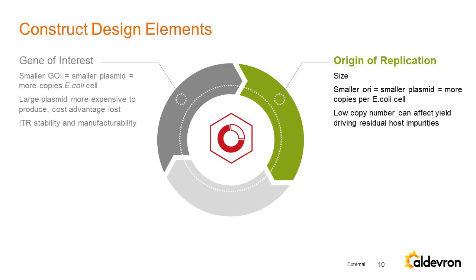So the main takeaway here is that a more effective origin of replication will enable scalability of the plasmid manufacturing process. And it becomes really critical when looking at expanding to larger patient populations as you progress through the clinical development pathway, as well as when you're looking at indications that require larger genetic payload, larger doses of virus, whatever that may be.